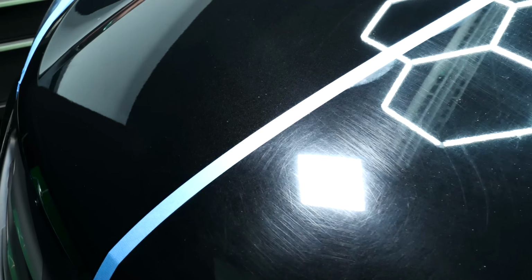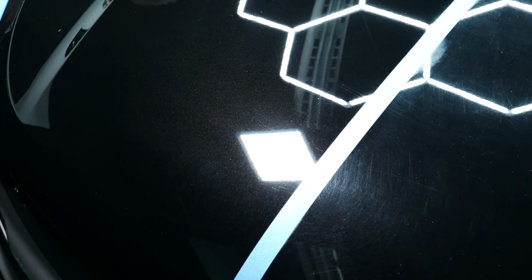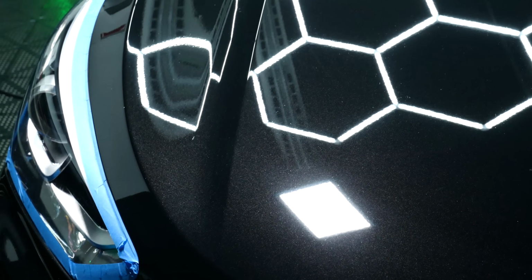As you can see side by side, One and Done has transformed this car's paint from abused to looking brand new. With the One and Done compound, you can achieve near perfect results with one compound and a couple different buffing pads.